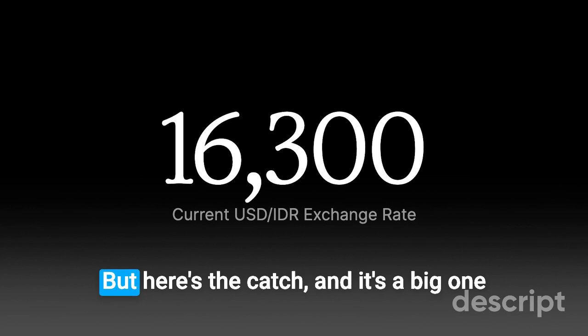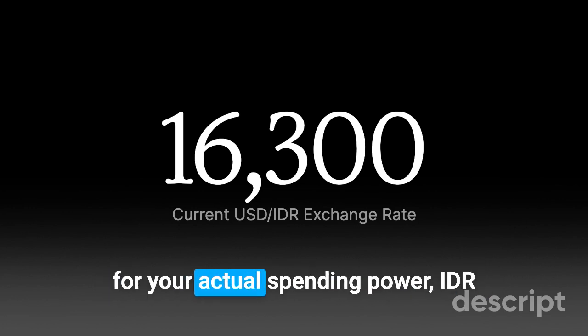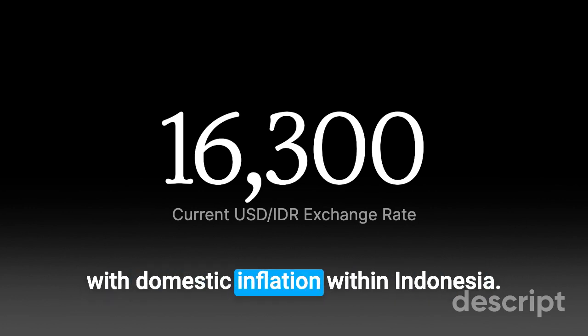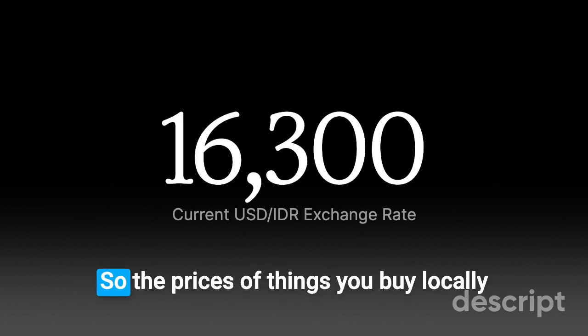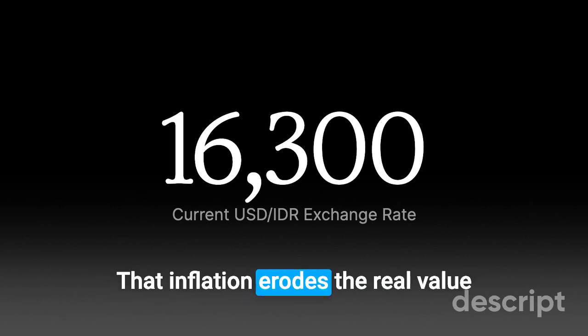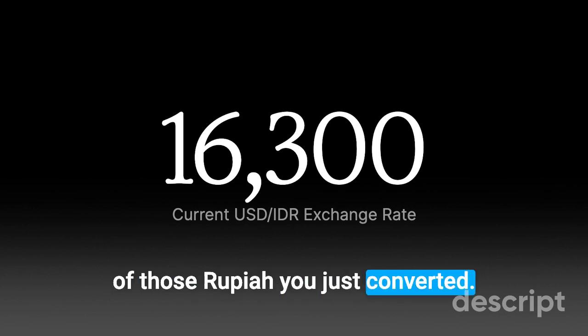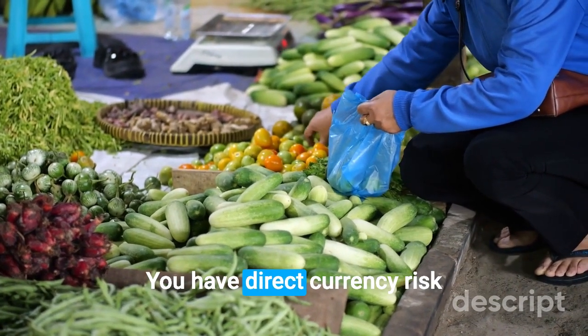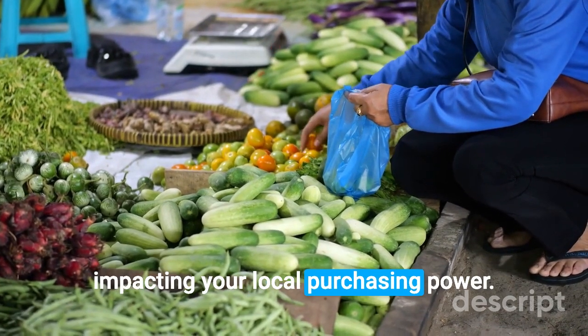Nominally, yes. But here's the catch, and it's a big one for your actual spending power. IDR depreciation often goes hand in hand with domestic inflation within Indonesia. So the prices of things you buy locally might be going up too. Precisely. That inflation erodes the real value of those rupiah you just converted. So even if you get more rupiah, they might not actually buy you more stuff. You have direct currency risk impacting your local purchasing power.